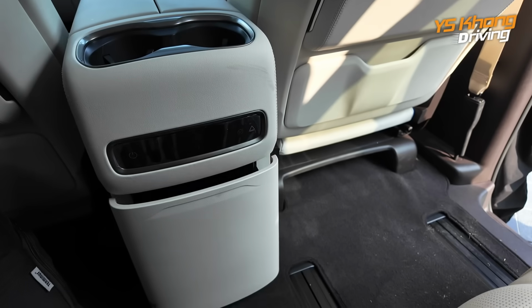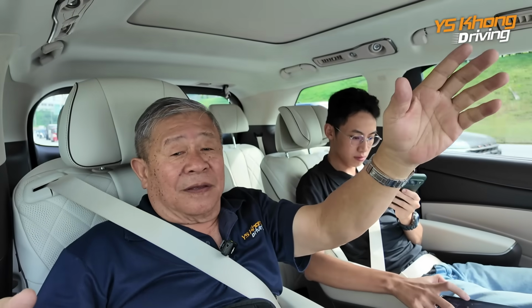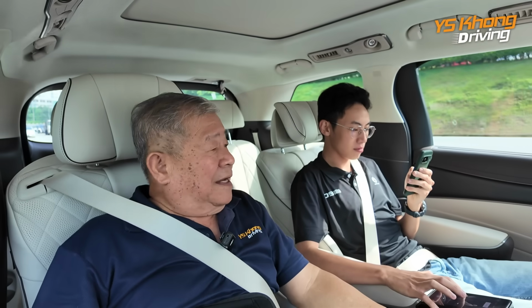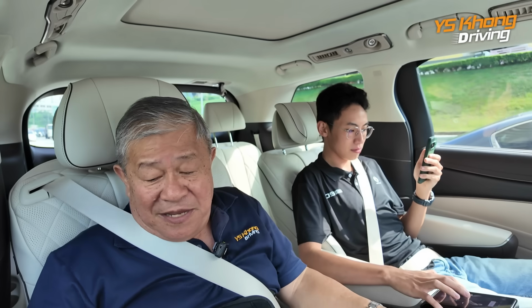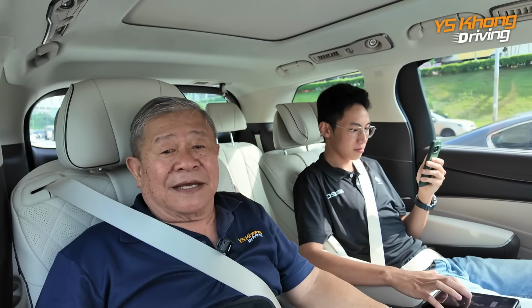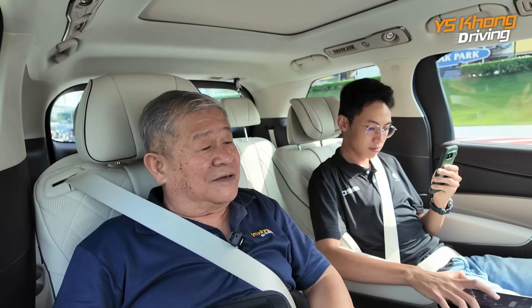You can also have cold drinks in the fridge down there, and we have a sunroof for the driver, also a sunroof for the passengers at the back. And in terms of the luxurious fitting, I think it's quite nice. And so we are just relaxing and enjoying the drive.